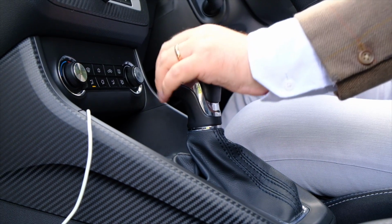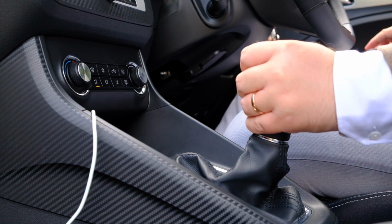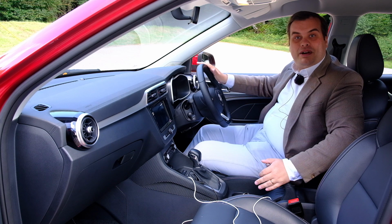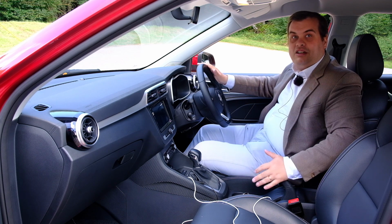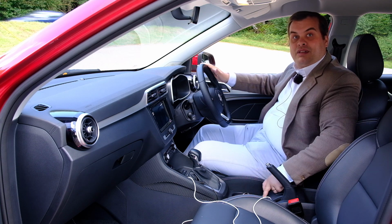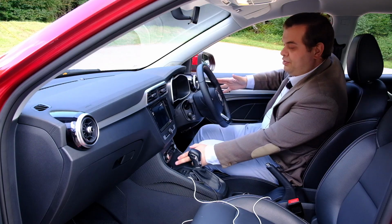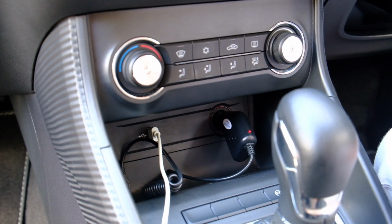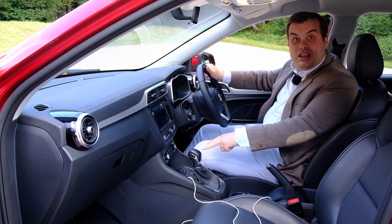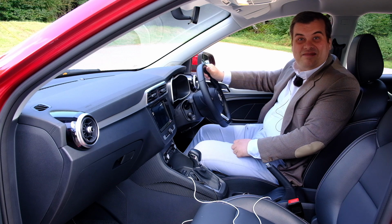We've got the automatic version here. The shift is really easy to use. The electric version has a rotary dial, which is a bit unusual. This one also has a conventional handbrake, which is really to my taste. I much prefer a conventional handbrake in a car. We've got some cup holders down here, which is good. We've also got a 12-volt socket and a USB here, although a bit miserly. On the electric version, you get 2 USB sockets in a floating center console. I'm really missing those today.